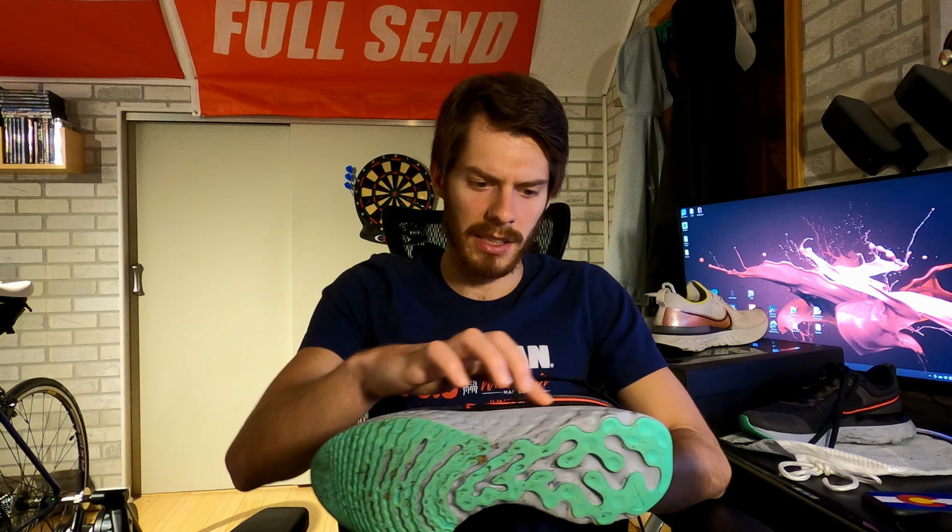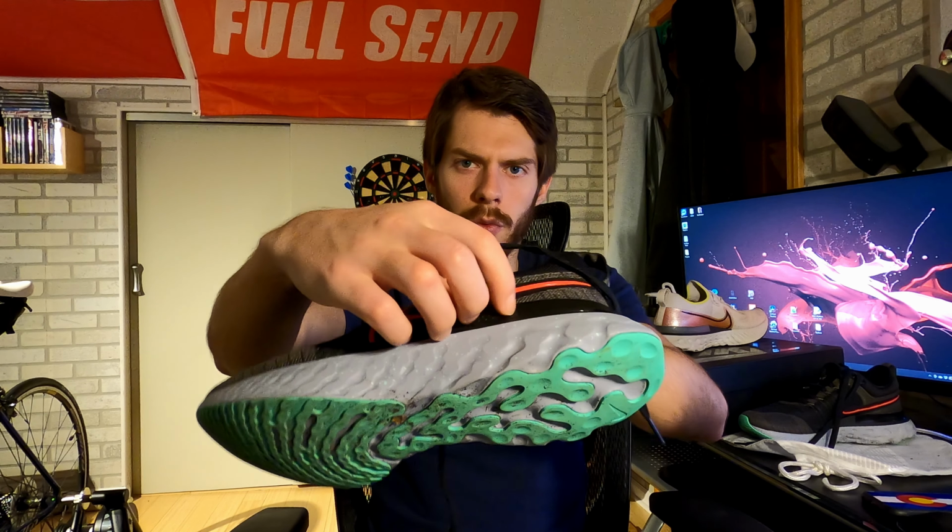The only difference with the shield guards in this particular instance is probably the way they're designed. This is a lot more rubber and shinier, whereas this one's a little more plastic feeling, but it is still the same principle of heel stabilization with the shoe guards, or with the heel guards in this case.